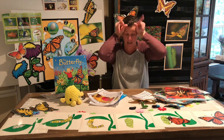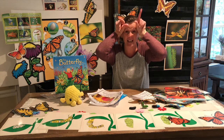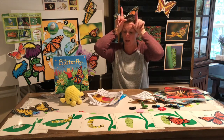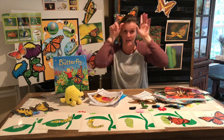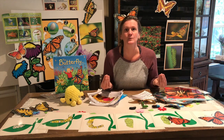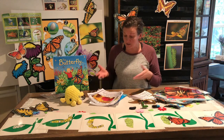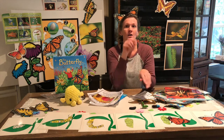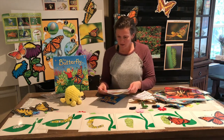Did you know butterflies use their senses to help them find their food? They use their antenna. These antenna feel and they smell, boys and girls. They don't have noses like we do. And they don't have hands like we do. So they use these antenna to feel and smell. And then they use their feet, their legs to taste. What do we use to taste? Our tongue. Well, they use their feet to taste. And their proboscis works like a straw, goes down in the flower, and sucks up what? The nectar.